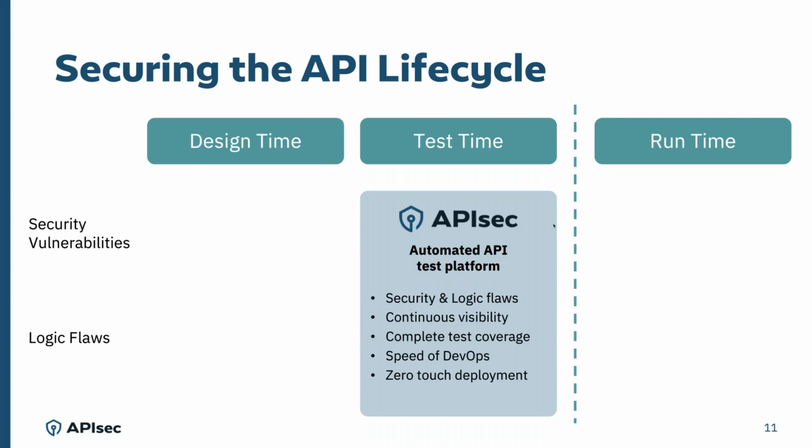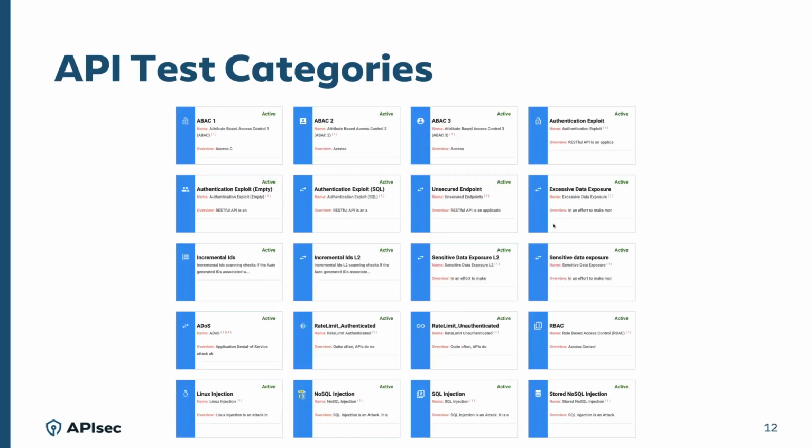And with tools like this now available, you can look for not only the security flaws that we've known and understood for a long time, but now even those logic flaws that are so critical and, as we've seen, have been the source of so many breaches. So, what does that look like in practice? That means having the ability to run a really wide array of different attack types.